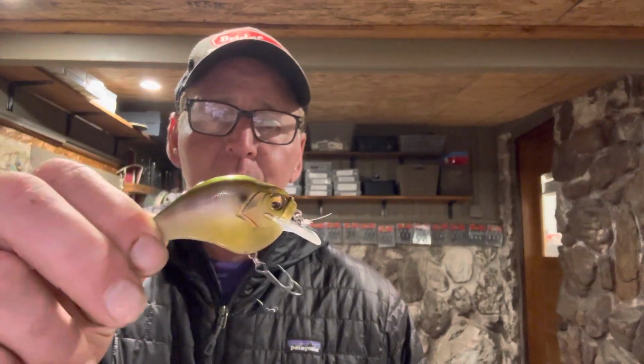And the third one, the last one, is perch pattern. Now there is another one, a crawdad pattern, but crawdad patterns to me are sort of limited to springtime. I very seldom have done any good on a crawdad pattern other than in the pre-spawn. So a perch pattern is a big player for me, because bass in the warmer weather months, from about late May into October, feed heavily on perch.